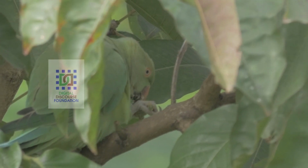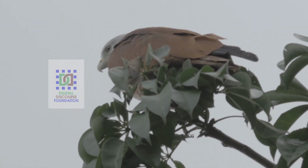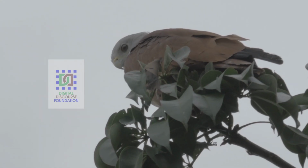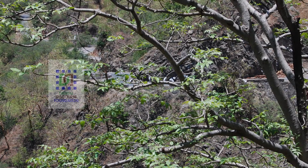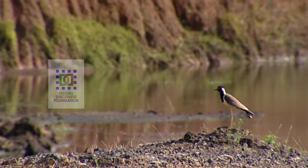Further, balancing the equation in the ecosystem are birds of prey, some of which are hunters only, while others are scavengers. Hunting birds like black kites, Brahminy kites, the Asian quail, eagles, owls, shikras, and vultures occur in varying densities depending on the habitat and threats to their existence.